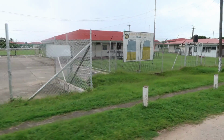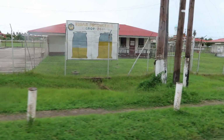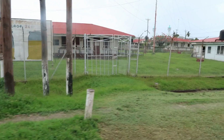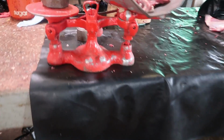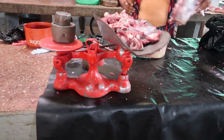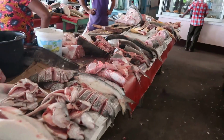Yeah, this is the compound area. Okay, the pay office where you collect all your money. Oh yeah, it is. Pay office.